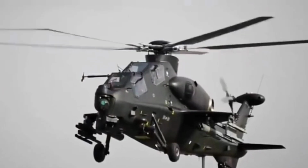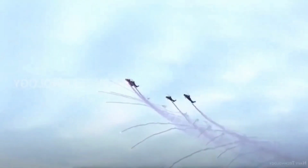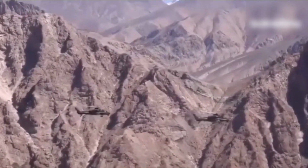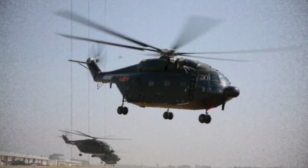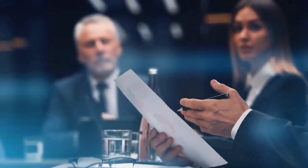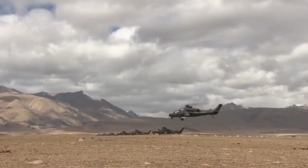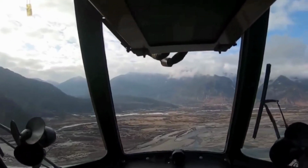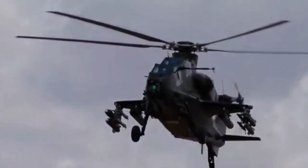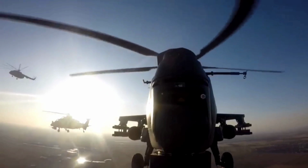For the first time, Z-10 attack helicopters were reportedly used in a live-fire training exercise. For Border Patrol operations, only cargo helicopters were used in the past. As a result, China's military analysts believe deploying attack helicopters on patrol missions will enhance the country's ability to protect its national sovereignty and territorial integrity by providing air support for PLA ground soldiers.